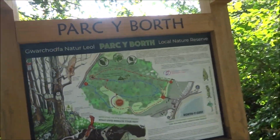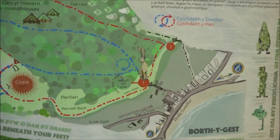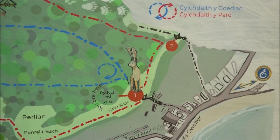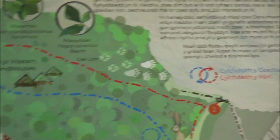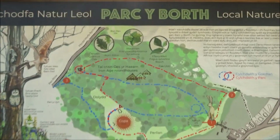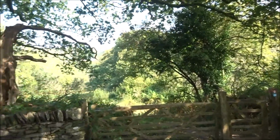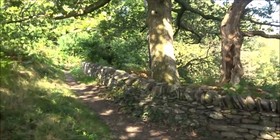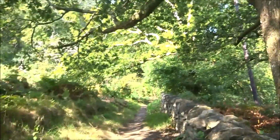This is new. Quite a nice park in Borth. You are here. So I'll be going through the woodland to the other side and then continue on from there. It's quite a nice, brand new notice board. Good walking conditions, but maybe not so good for photography because it's quite windy.